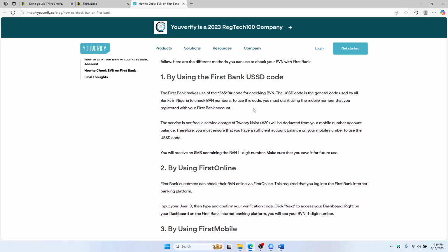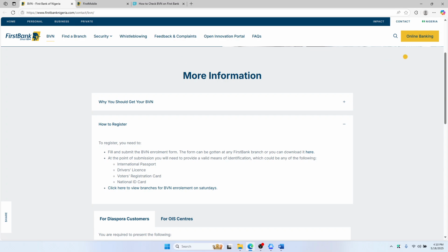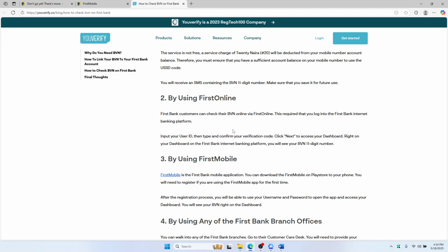Anyway, you can also check your BVN through First Online, and for that you have to log into your First Bank account, click on online banking, and then log in using your ID and password. And once you are in, the BVN will be displayed right on the dashboard as well.